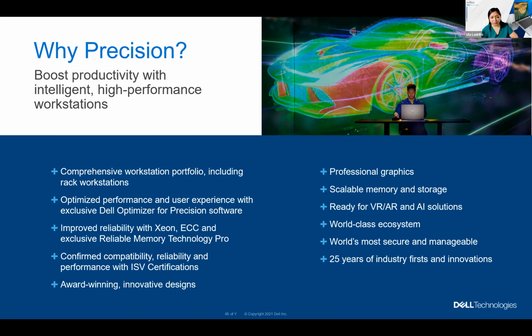On top of that, of course, the professional graphics. If you want really scalable memory and storage, we have that in our Precision. We have our ready solutions for VR, AR, and AI. And we really have a world-class ecosystem of peripherals. We have the monitors, the docking, and this is not an overnight thing. Dell has been working on this for 25 years, crafting the best device to support those power-hungry applications.